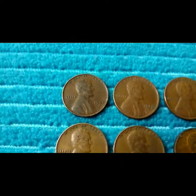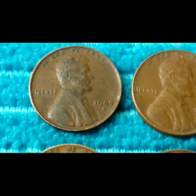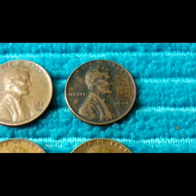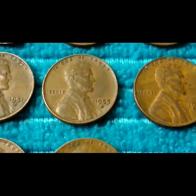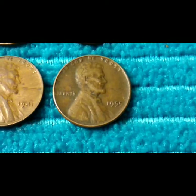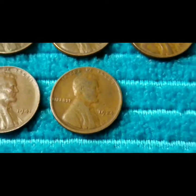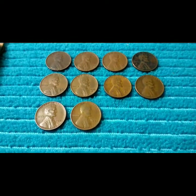Hasn't happened yet. And for overall, we have the 1944 S wheat penny, the 1952 Denver, another 1952 Denver, a 1944 Philly, a 1951 Denver, a 1955 Denver, a 41 Philly, a 55 Philly, a 41 Philly, and a 24 Philly.